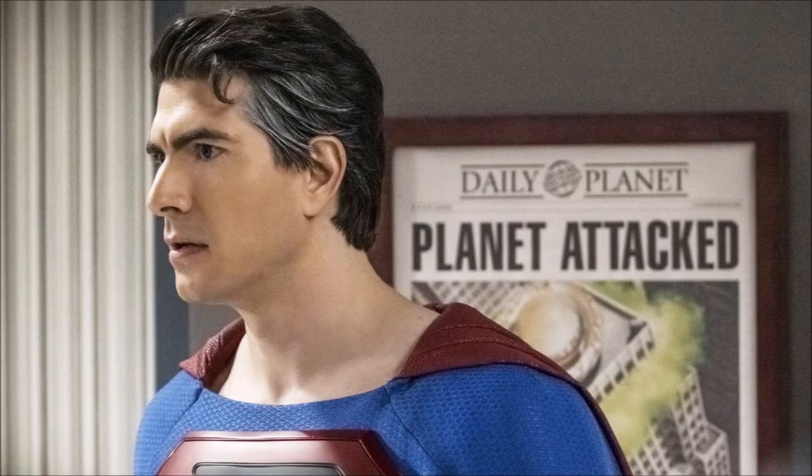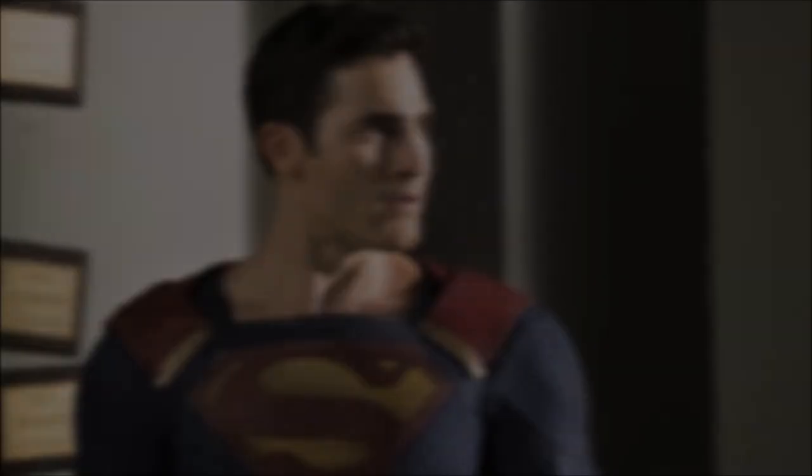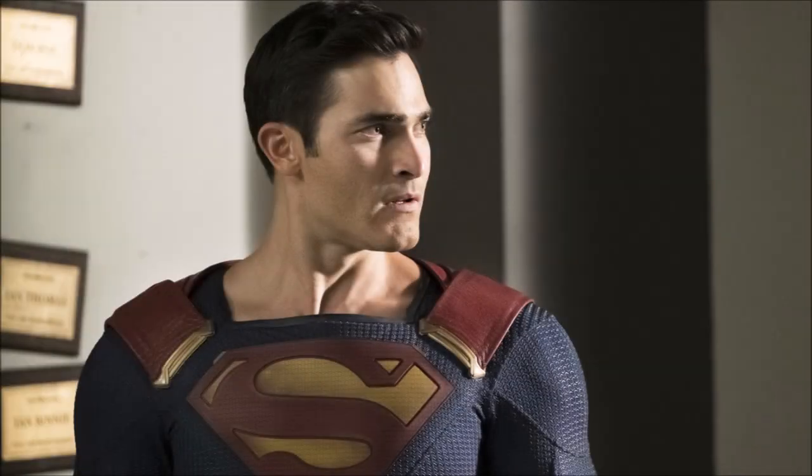Okay, so we got another photo of Brandon Routh's Superman at the same place, with the Daily Planet behind. So he's done a switcheroo and he's not Clark Kent anymore. He has switched into being Superman, it seems, at the exact same time. And this seems to be a confrontation between the two Supermen we have, Tyler Hoechlin's version and Brandon Routh's version. You can see Tyler's version right here. It seems like they're in the same place.